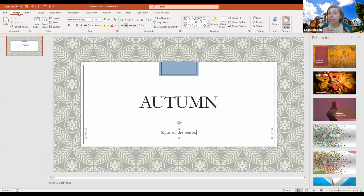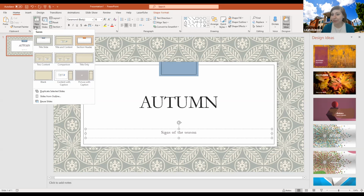And so the slides that follow it are going to be a little bit less pretty, but they'll have more information on them. So when I go to new slide, I get to select what kind of new slide I want. I probably don't want another title slide. I have title and content, a section header, which is a little bit like the title slide, but just a different color. 2 pieces of content, a comparison, a title only, a blank one, content with caption, picture with caption, all sorts of options. But for my next slide, I'm just going to do title and content.